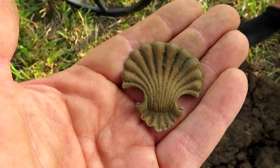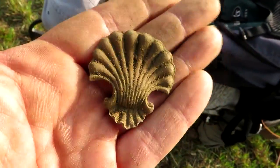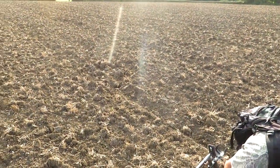Right. In the middle of a field, in the middle of nowhere, he finds epic relics. There's our Rog. We're going to have to call him Lucky Rog sometimes. Well, I know where I'm coming tomorrow.